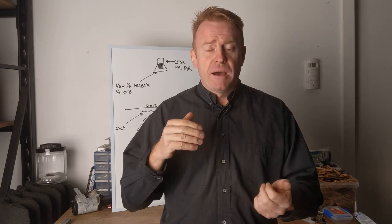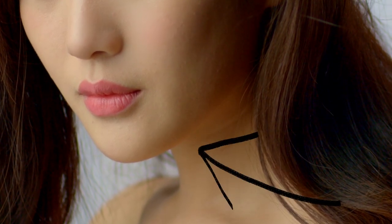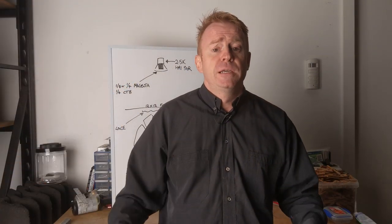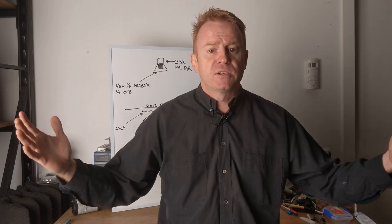Now, apart from the octadome, we also had a bounce card in front of her just to fill in under the chin. We didn't want to have another light source casting more shadows and giving us distinct reflections in the eyes. We just wanted some passive fill. That bounce is 3 foot by 5 foot. The reason I like to use 5 foot wide bounces is they have a nice wrap.